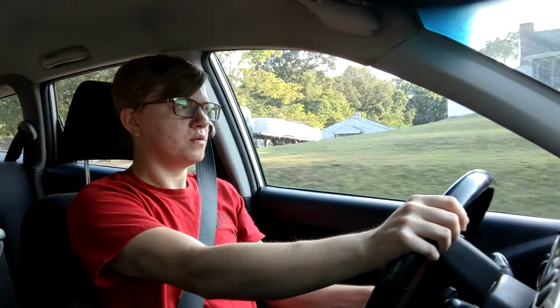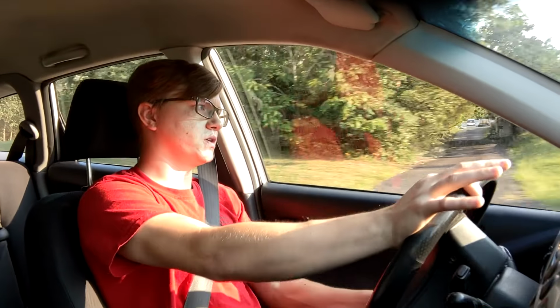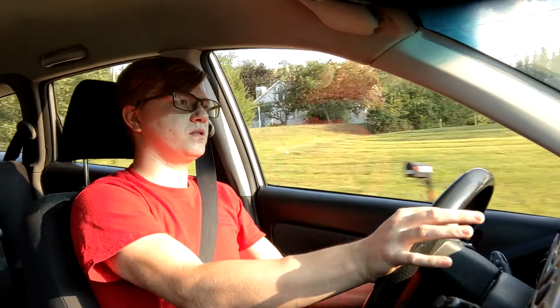But this thing, just on a slightly twisty road, at very low speeds, we're doing like 20 right now. It's a pretty sweet handling car. We'll just be a little goofy here. There's a good amount of body roll. The body roll is not necessarily bad.